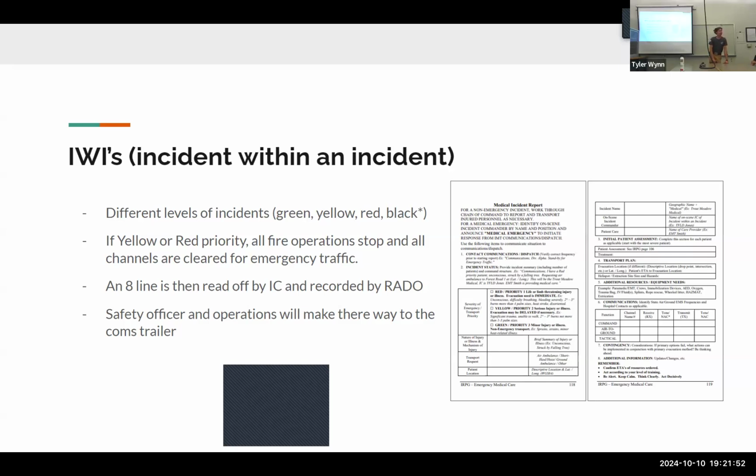Any other questions? Cool. So one of the most important jobs, I'd say the most important job, that a radio has to fulfill is IWIs, which stands for incident within an incident. The whole fire is an incident, right? But there's a lot of stuff going on, so there are going to be a lot of other incidents going on. Let's say James Smith over here fell a tree onto Jolie's legs, and now she's trapped. That's an incident within an incident.